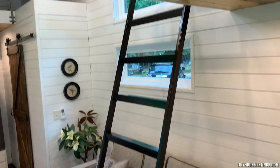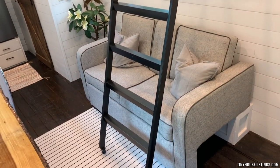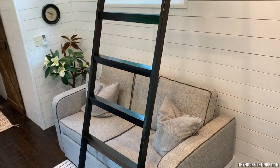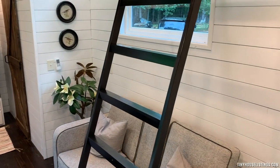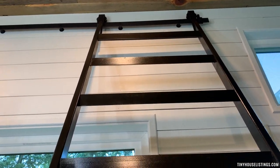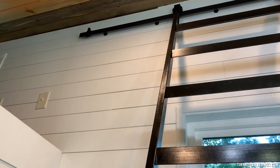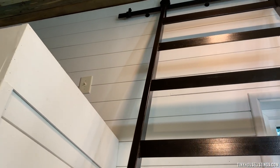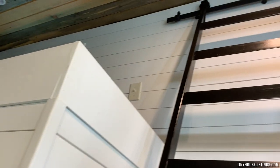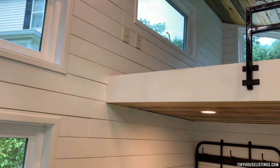Gotten several questions as to why this ladder and not stairs. It's really about space savings. This oversized ladder really allows you to have a lot more room in your living room. If you'll notice at the bottom of this ladder, it's on wheels. And this ladder can be rolled to the front loft to access the front loft, it can be slid backwards to access the rear loft.